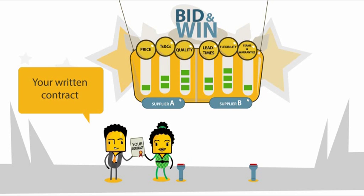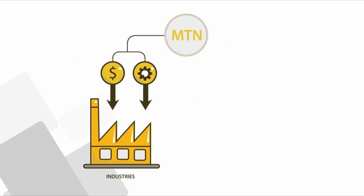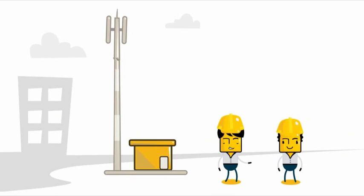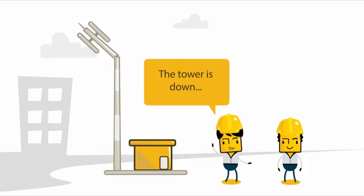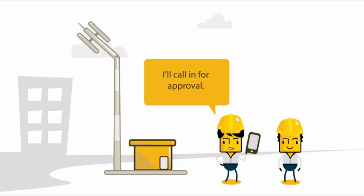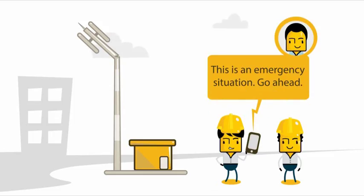MTN procures products and services through a written contract. No verbal agreements are accepted by MTN, and no supplier payments are made without a contract or purchase order. MTN is also committed to supporting local competitive industries and local empowerment initiatives, which recognizes MTN as a role player in local communities and industries. Lastly, the procurement process also provides for special situations, exceptional circumstances, and emergency purchases. These are purchases that fall outside of the normal procurement processes and need to be demonstrated and mitigated before approval.